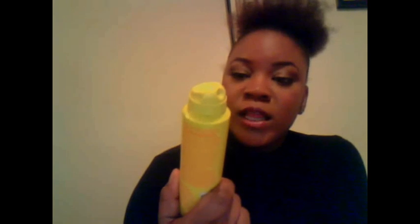The very last item I have is going to be for body. This was gifted to me from a coworker at work. This is Ralph Lauren Big Pony Collection 3 body spray. Love it. Smells good. Great when you get out of the shower.